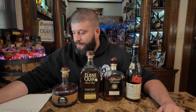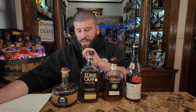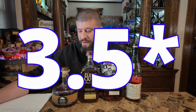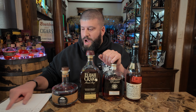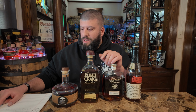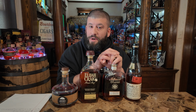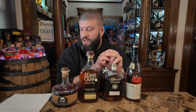Now in third place is the bottle of why we did this, and that's the Jefferson's. Jefferson's scored a 3.25, and I actually lowered that. I had it at 3.15 at a point, but I underlined an astringent wood note. I got strawberries and cream on the palate, which was a phenomenal note. Love that note. Some raisins on the finish.